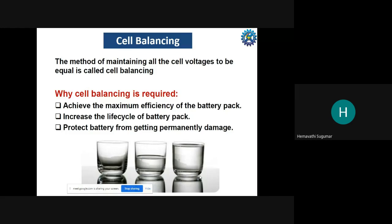And next we see about cell balancing. The main function of the cell balancing circuit is to maintain all the cell voltages at an equal level to enhance the lifetime of the battery pack. The requirements are to achieve the maximum efficiency of the battery pack, to increase the life cycle of the battery pack, and to protect the battery from getting permanently damaged.